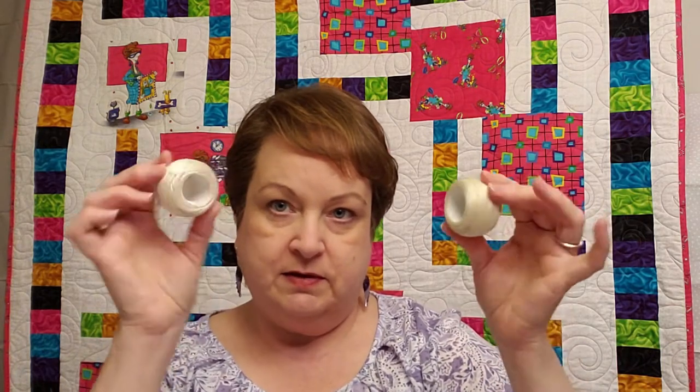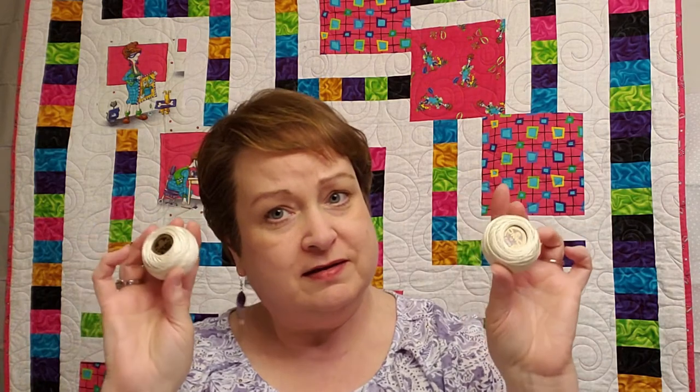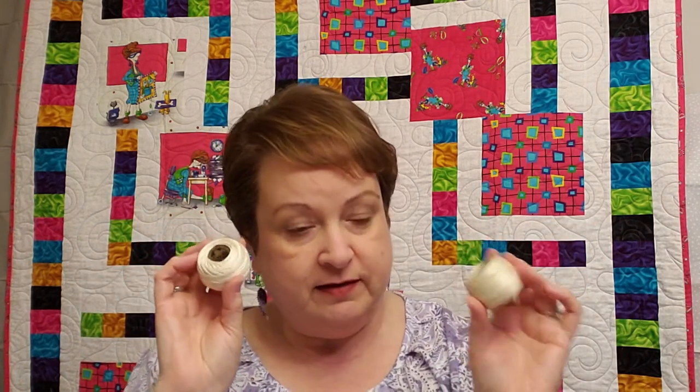Okay, then we went to the Craft Box. They buy from people who want to sell their stash, or they also take donations of stash that I will stitch for him. A couple of different pearl cottons, a number 12 and number 8. I needed one of these for a pattern, and I couldn't remember which it was, so when I saw these, I picked them up. Ecru, I think.